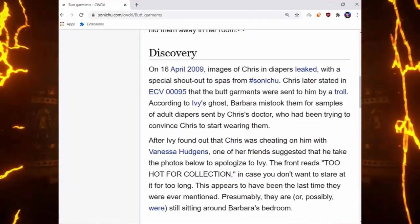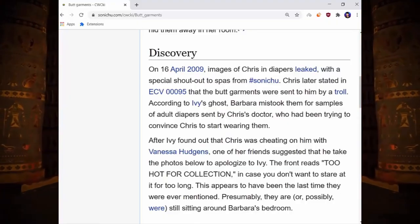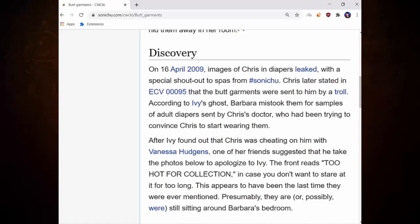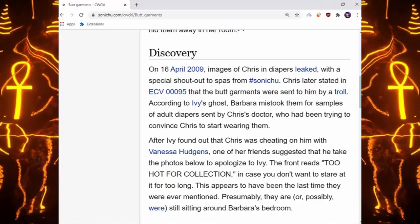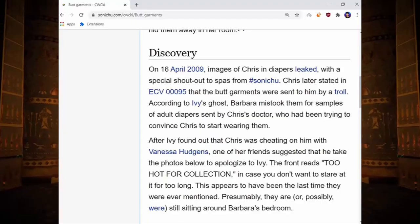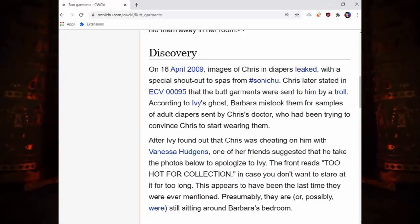Discovery: on April 16, 2009, images of Chris Chan in diapers leaked with a special shout out to Spaz from #Sonichu. Chris later stated in ECV0095 that the butt garments were sent to him by a troll. According to Ivy's Ghost, Barbara mistook them for samples of adult diapers sent to Chris by his doctor, who had been trying to convince Chris to start wearing them, which is only a situation that Chris Chan could find himself in.